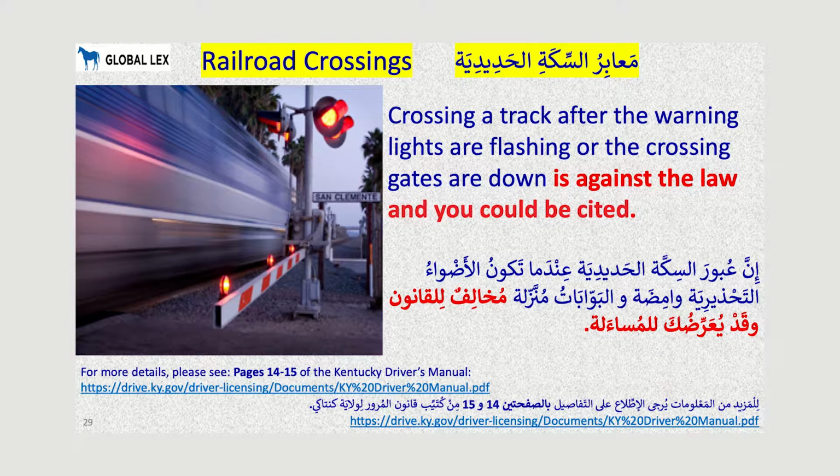Crossing a track after the warning lights are flashing or the crossing gates are down is against the law and you could be cited. For more details, see pages 14 and 15 of the Kentucky Driver's Manual.